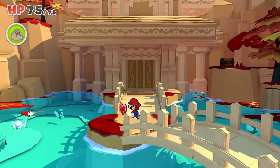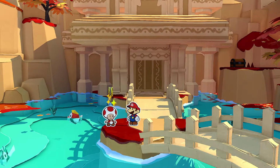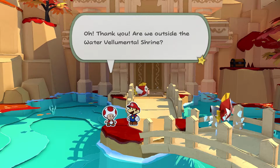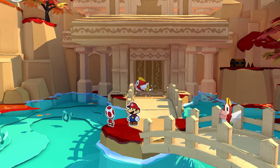And then this little area right here, there's a fish that's going to fly out that actually isn't a cheep. It's a toad, so keep your eye out for that, and then give it a whack with your hammer to save that toad. Claim yet another one.